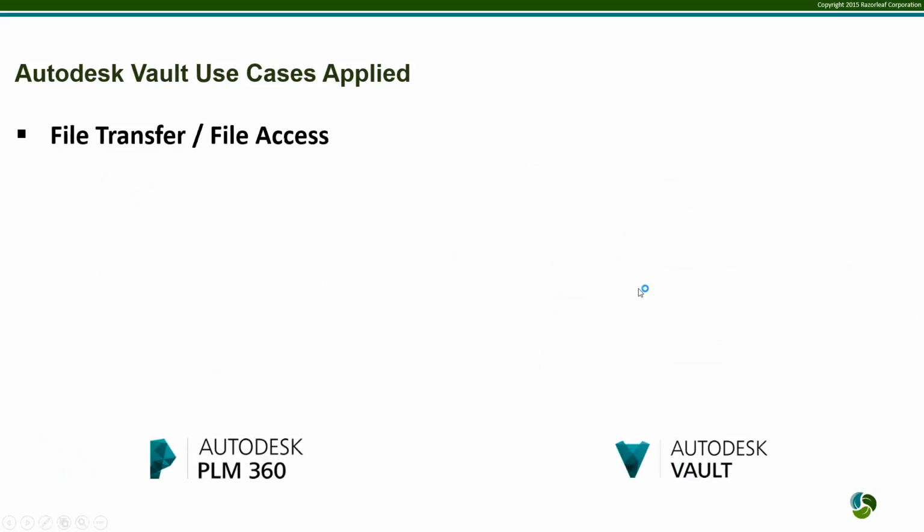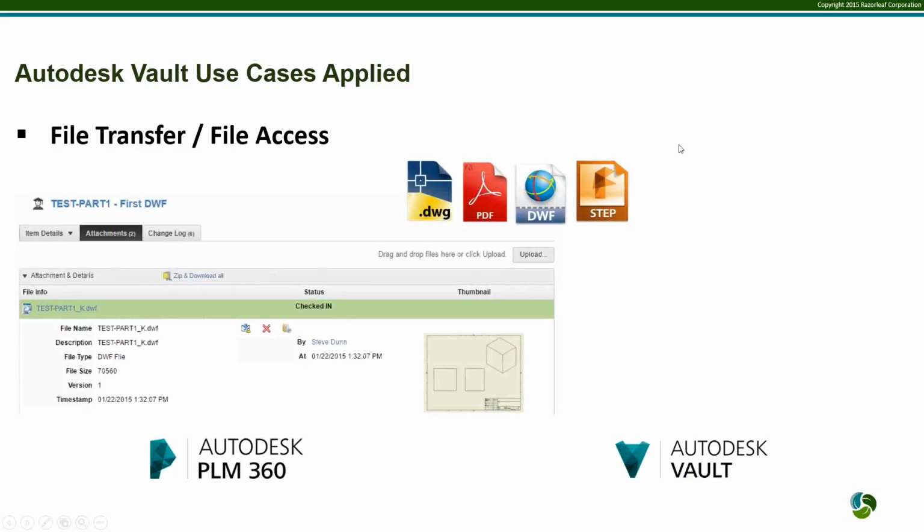And then the last use case we'll see, this is one of the functional use cases I talked about earlier, is the file transfer and file access use case. So the first thing we'll see is the file transfer method. You're going to see that when we categorize a file in the engineering category and it gets released via Vault, we're going to kick a job off the job processor that's then going to take the DWF created and put it on the attachments tab of the PLM 360 record.